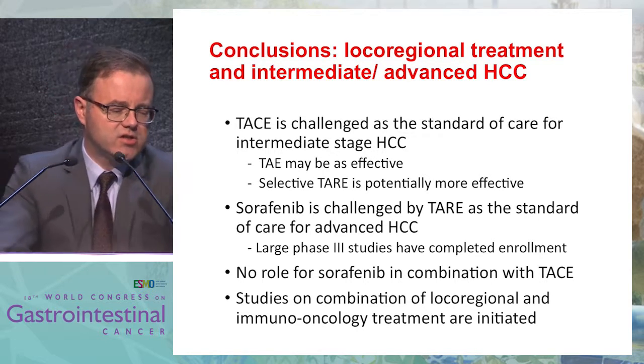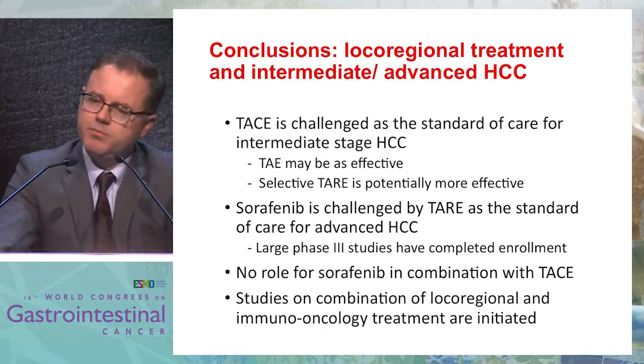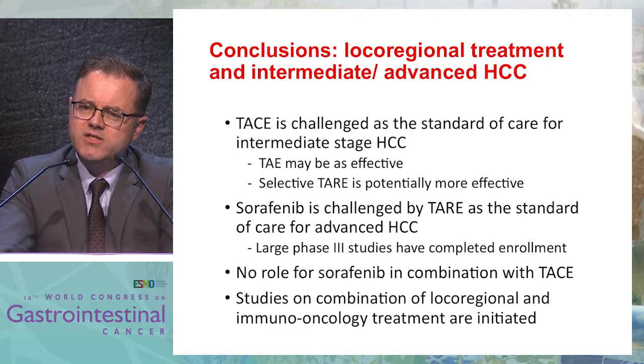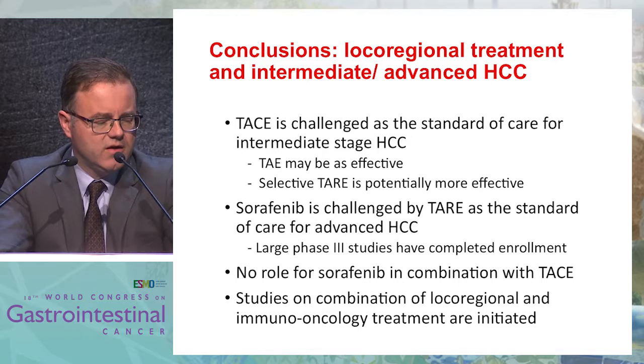Sorafenib is challenged by radioembolization as the standard of care in advanced HCC, but we need the results of large phase 3 studies. And there is no role for Sorafenib in combination with TACE. We now have 2 studies that make it unlikely to go for another phase 3.